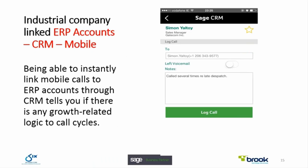The call logging facility was set up instantly. Once the rep downloaded the app on his smartphone, he was pretty much good to go.